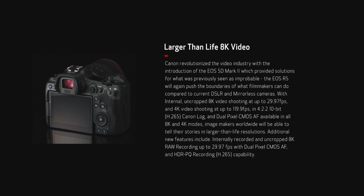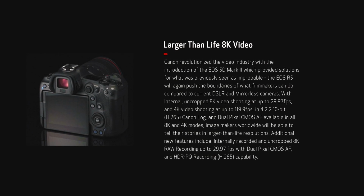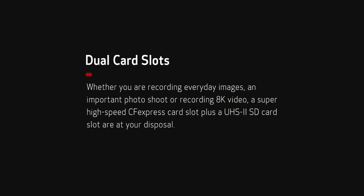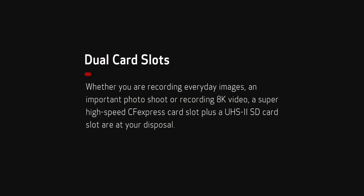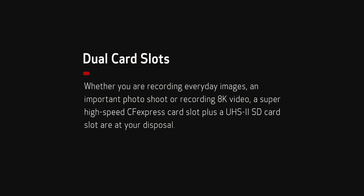So you're getting full frame 8K internal RAW recording, full frame 4K 120 frames per second, 422 10-bit with autofocus and in-body image stabilization. But there's some other stuff going on here that is probably good to note. So the R5 does have dual card slots. One of them is gonna be a CF Express, and then the other is gonna be a UHS-II card slot, which makes sense. The 1DX Mark III used CF Express cards. I would imagine that you kind of have to if you're trying to do 8K RAW internal.